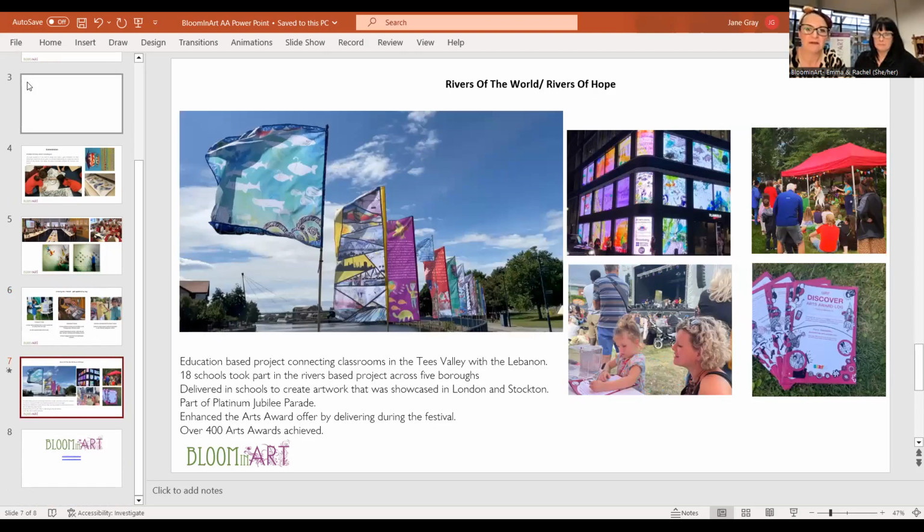So it was a Rivers of the World and Rivers of Hope project, which linked with Thames Festival Trust and Surf. It was also linked to the British Council, so we connected classrooms with other parts, with Lebanon. We represented the Tees Valley and we connected with 18 schools across all boroughs. So we worked traditionally, going into schools and passing on skills and creating artwork that was then presented in London and Stockton.